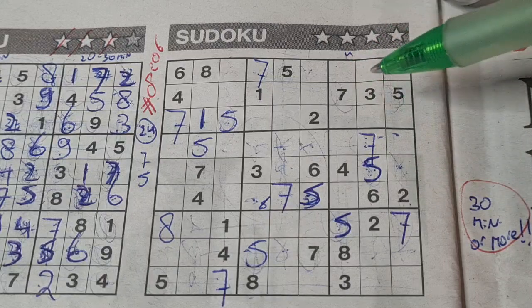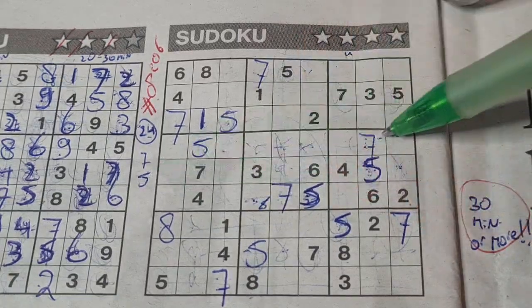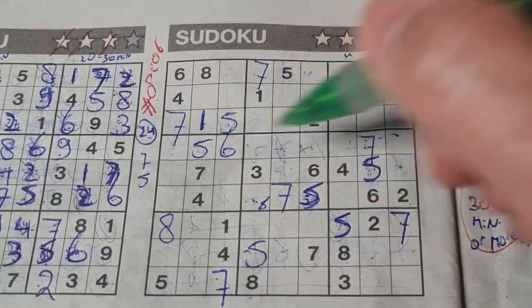Which number can I pick? How about a 6 in this row? 6 in the middle row. So the row above, the only 2 places left for the 6 should be here or there. We have a 6 in the first column and no 6 there. 6 should be there.